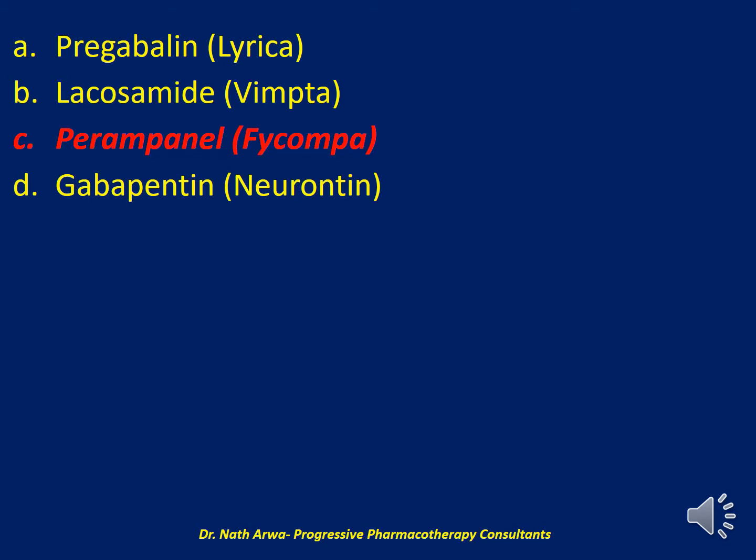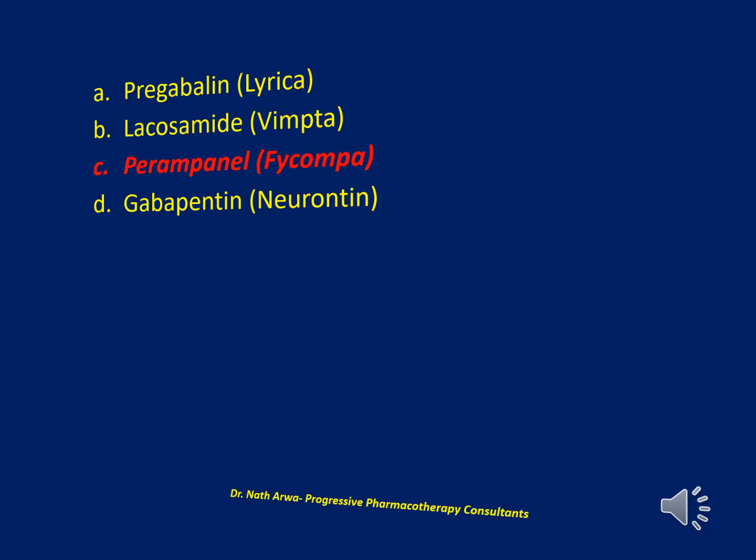I would like to add that it doesn't have drug-drug interactions with carbamazepine either. So that makes B the wrong choice as well. Let's move to the next question, please.